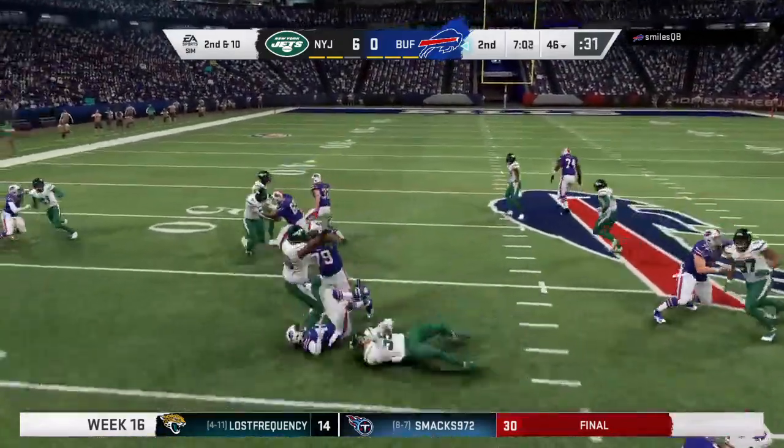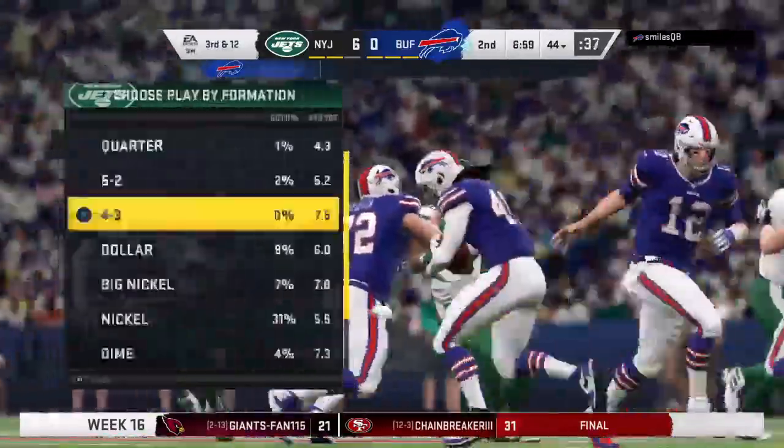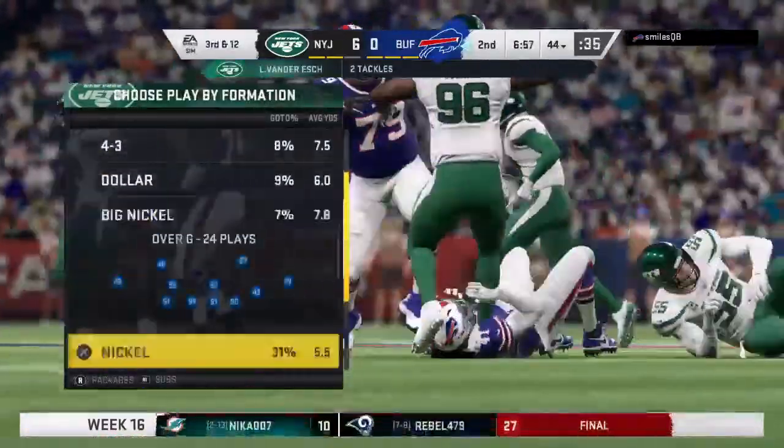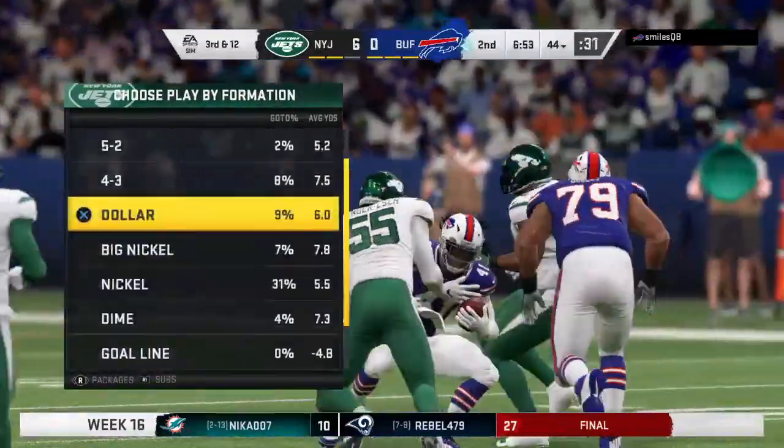On the counter, here's Kamara. And he still has yet to get on track in this first half as they're going to stop him behind the line. It'll wind up being a loss of 2. And that's going to lead to a 3rd and 12.